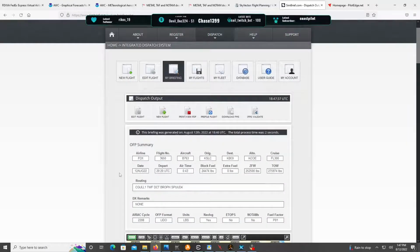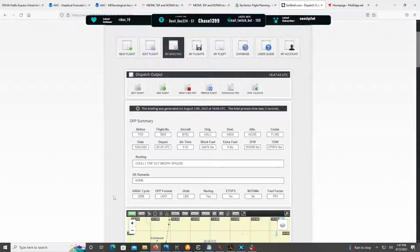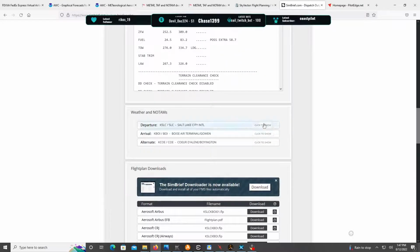Do I have the wrong airplane or something? That's right. I have to figure out the cargo. I'll tell you, it's been a long time. 252.5 is our zero fuel weight, so I'm going to try to match that the best I can.